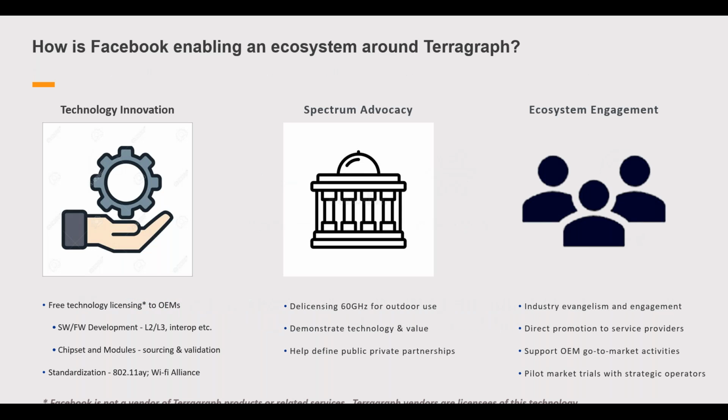Okay, so how Facebook is helping the OEMs and what their involvement is: software and firmware development. They're also, in regards to the OpenR protocol, which is similar to OSPF as far as the meshing protocol. They're also working with government agencies.